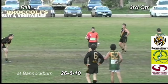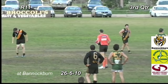Back to the middle. Lovell up against Dickers. The other one's rough and tough.